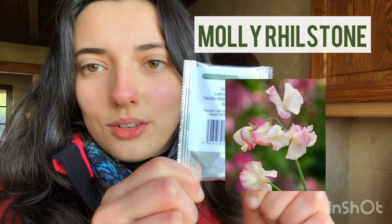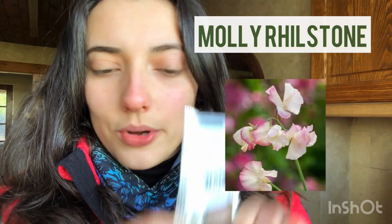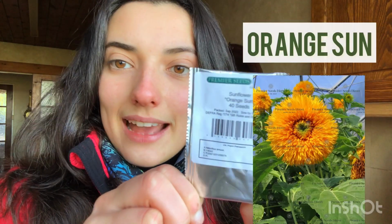I think I was so excited with having the plot across the road and more raised beds I just went all out on veg and kind of forgot about flowers. Sweet pea, Molly Rhinestone, pink cream. I've got quite a few of these already, the Molly Rhinestone ones. I think that's quite a popular one. We've got sunflower orange sun, 40 in there.